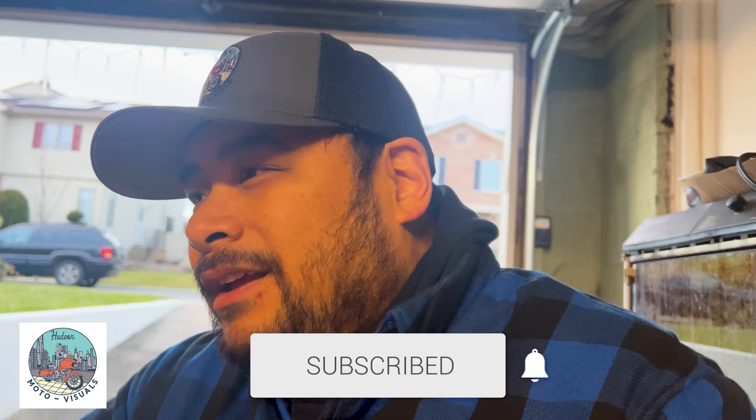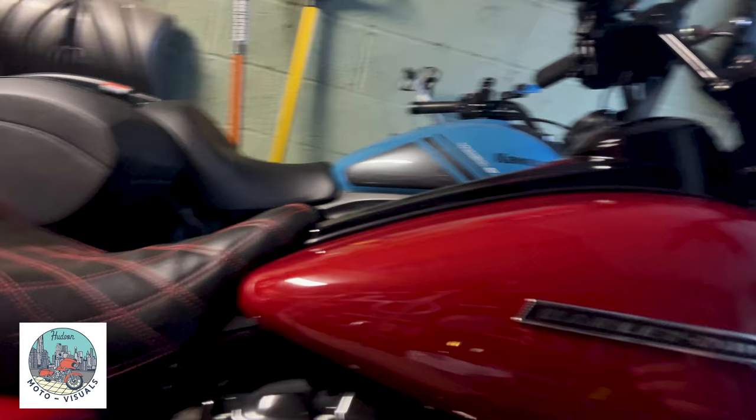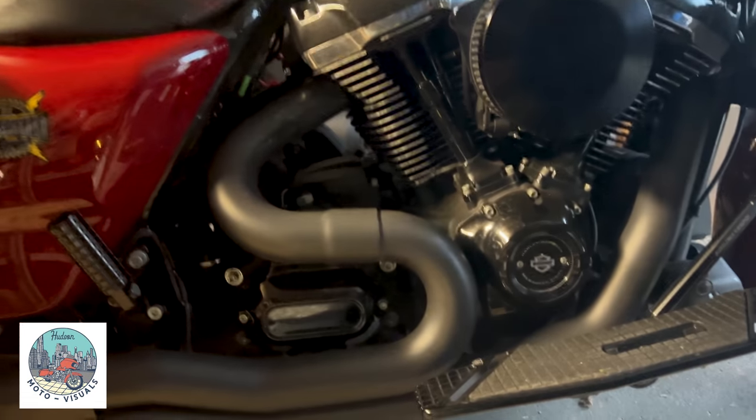Now you could say, Dave, you should have just gotten rid of this big old heavy thing and just bought a sport bike if you wanted more power to go faster. Yes, that's why I have the Honda back there. But I do particularly like how the power delivery is on this motor and on the bike with the 475 cam.